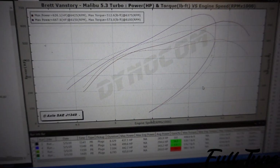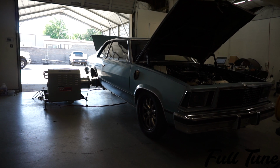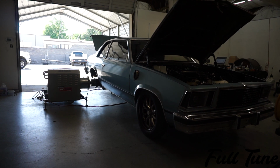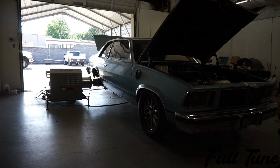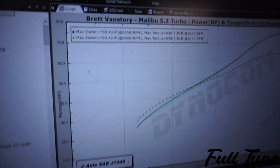Up a little bit. So we'll go a little more. Slowly stepping up on boost. Sitting at 730 right now, 730, 17.5 pounds. So we're gonna go up a little bit more now. We're so close to 800.